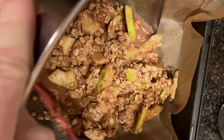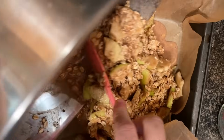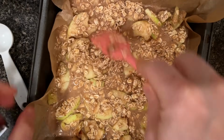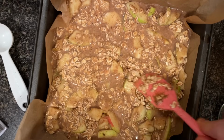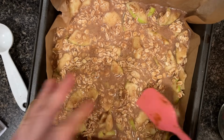This is a very, very wet batter, so I'm a little concerned with how it's going to turn out. But let's see. I actually put less liquid in because I put less maple syrup in, so that shouldn't have hurt it. It says bake for 40 minutes, and she just says to make sure it's not wet on top when you take it out.